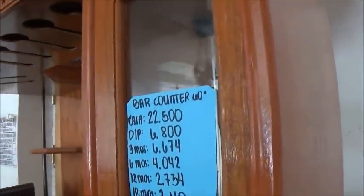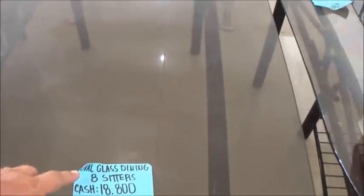Wanted to look again at this little bar here. It's cute. Looks nice. Little displays here. This is an 8-seat glass table. It's oval, so maybe it's this one over here. I don't know what the chairs look like on this table, but it says 18,800. Both of these say oval on them, but one is oval and one is not.